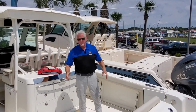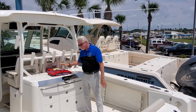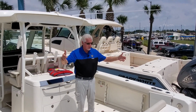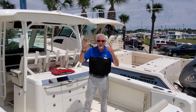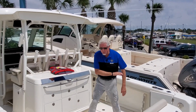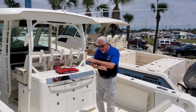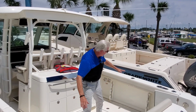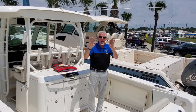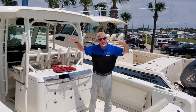but I want to tell you something. When you talk about flotation devices, there is no flotation device in the boating industry like a Boston Whaler. Let me tell you why. This boat, you can put 14 people on it, fill it completely with water. Now listen to this. With 14 people and the boat completely filled with water up to the gunnels, you can still add an additional 5,000, count it, 5,000 pounds on top of all of that.